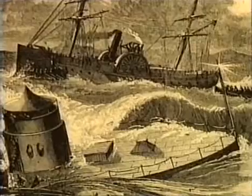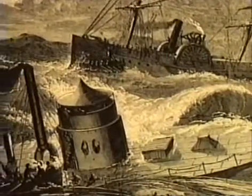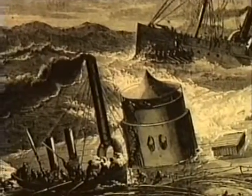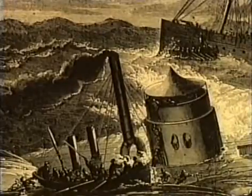The vessel that was built to destroy the Virginia outlived her by a mere 7 months. On December 30th, while being towed around Cape Hatteras during a storm, the Monitor foundered and sank, taking down 16 of her officers and men.